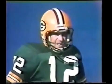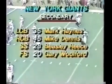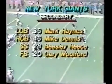Lynn Dickey, of course, is a great story. Back in November of 1977, he suffered a broken leg against the Los Angeles Rams. He was out virtually for 2 years. He had 3 operations. He also had a major hip injury back in 1972. He has come back in great style. As you see the Giants secondary, he will try to exploit today.